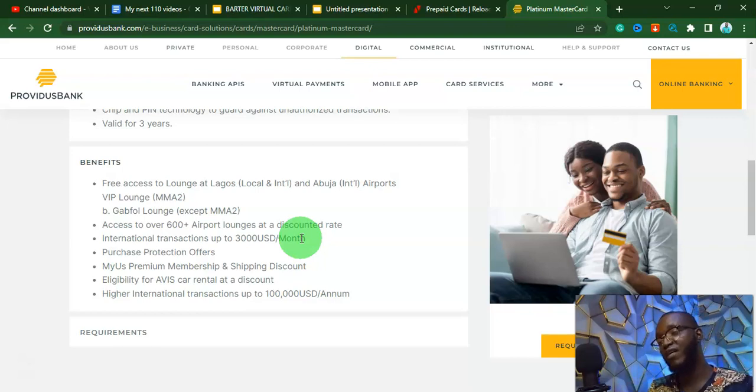And one thing you have to keep in mind is that if you are using this card, you cannot bargain. You can only pay. They are going to charge you based on the rate they gave you. There is no way you can say you cannot pay 720, that you want to pay 700 Naira. But if you are using that prepaid dollar card, you can go to Aboki and bargain. You can talk to those Abokis, they can bring it all down for you, and you are good to go.